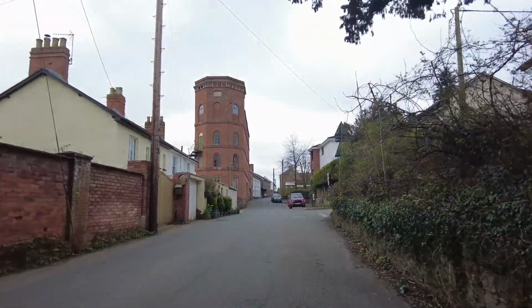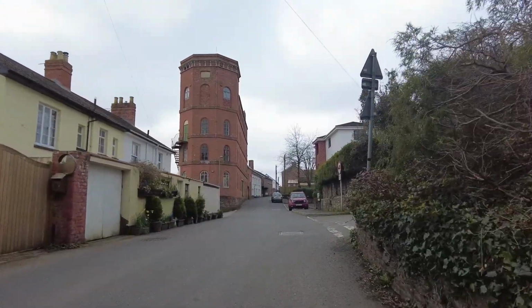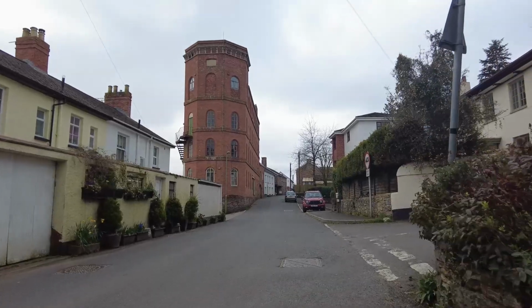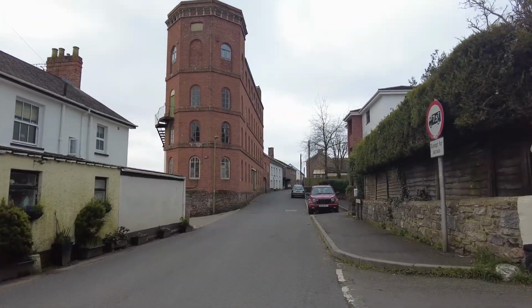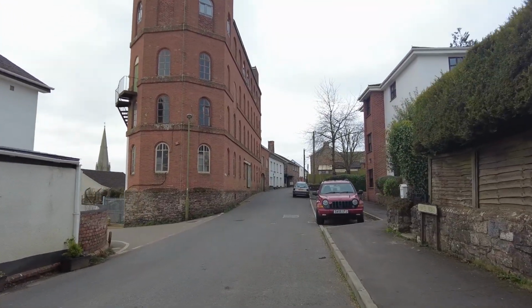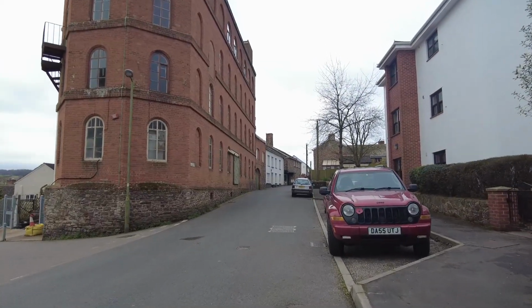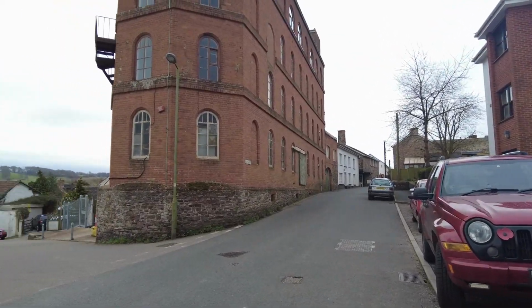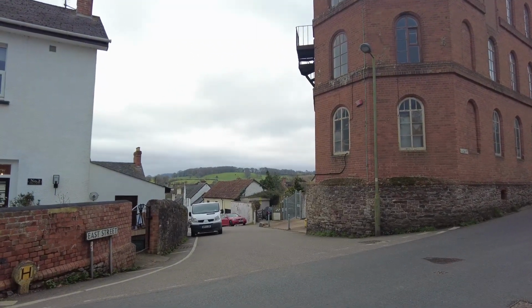So back on the trail now, and coming up past the brewery again, which is such an imposing building, isn't it? And we're coming back towards the centre of the village. If we look out over, you can see the CULM Valley there. It's really quite lovely out through there.